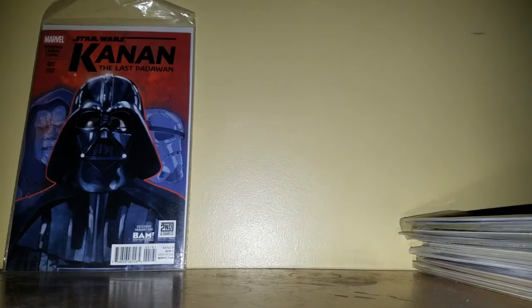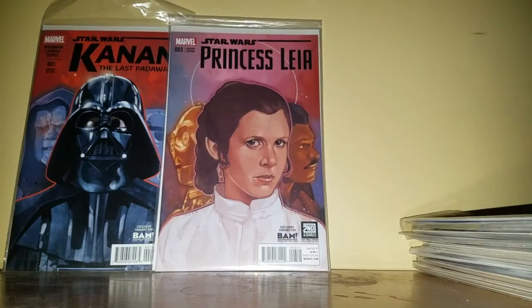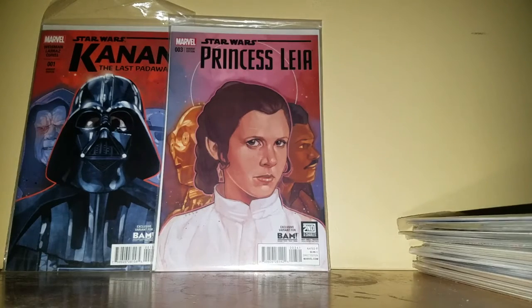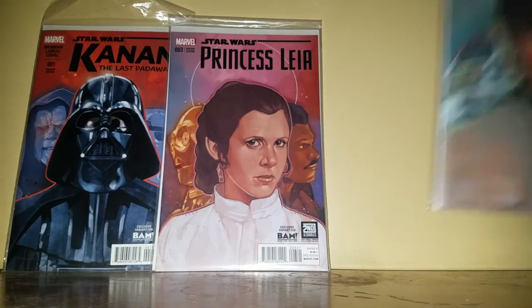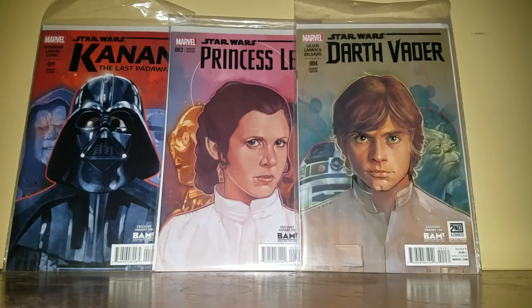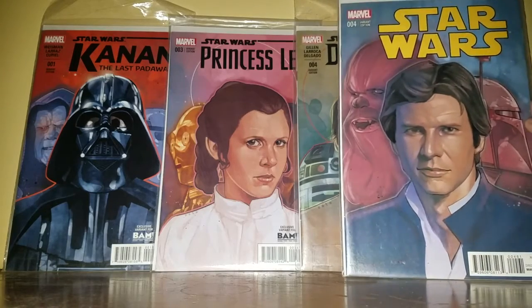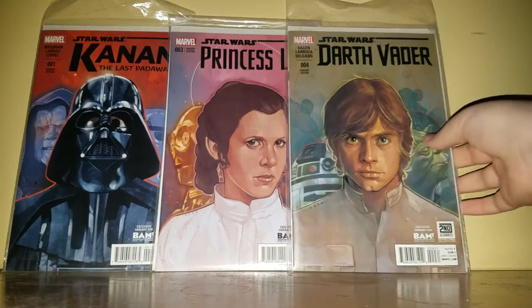And then these ones, I'll set them up because they have kind of the same cover, except they changed the characters out. We'll have to sit my comics on the floor. And you got Luke Skywalker, and then last you have Han Solo. But it's from Star Wars comics. So these ones are pretty cool.